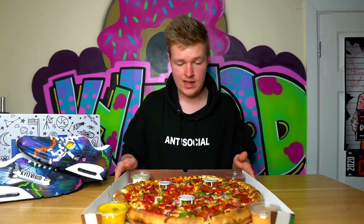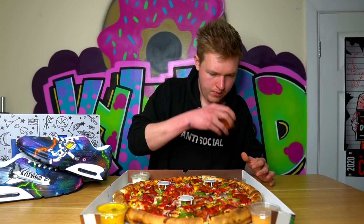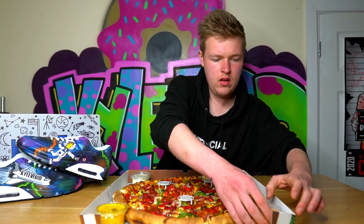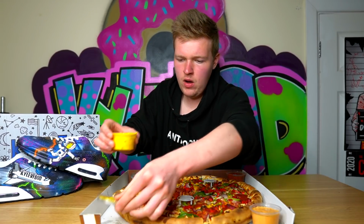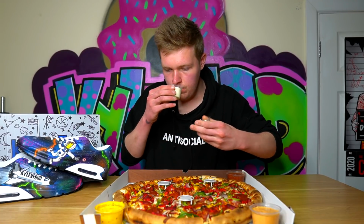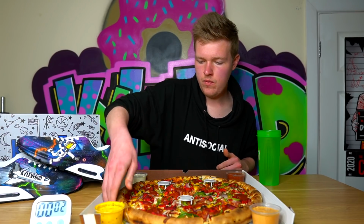So basically I'm just gonna try and get this down as fast as I can, and make it a bit more of a speed challenge. We've also got four sauces here. That one I believe is a chili one. This is a spicy mayo, I do believe. This looks like a mango sauce, I think. And then I believe this is classic garlic. All right, with that said, this is the Kitchen Sink Pizza Challenge. In 3, 2, 1, time is gone.